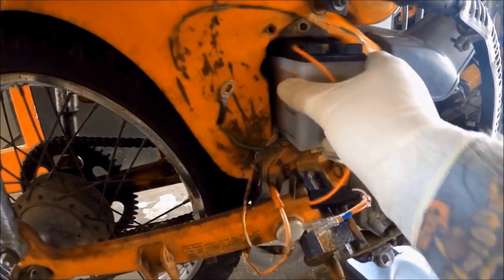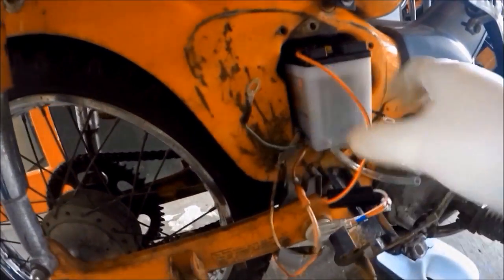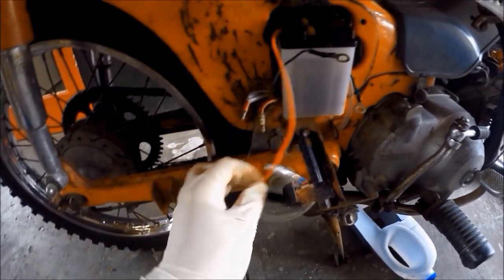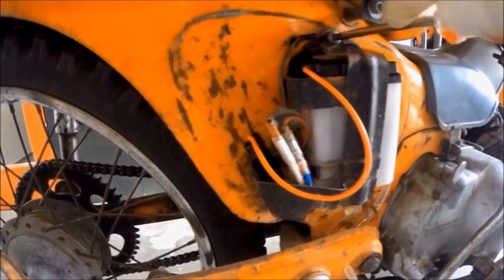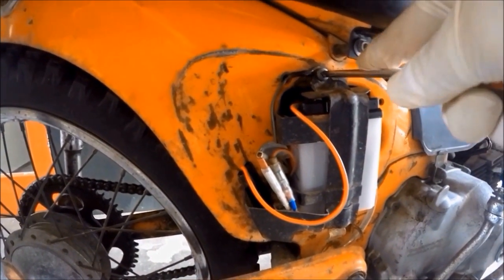Now that that's done, it's just a matter of reversing the process we did earlier. So we'll put the battery back in its little home there. We'll get rid of this really sketchy wiring from the old battery. Nice thing with this little 6-volt battery is that the power harness is encapsulated in the battery itself, so it's just plug and play. I don't know the condition of the harness in the bike, so this is just a bit of a fingers crossed moment.